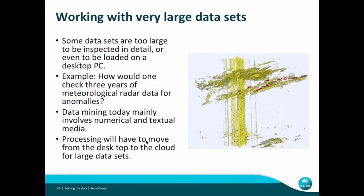Then with more sensors around, we also have more data. So we have to find ways of working with very large data sets that are too large to be inspected in detail or even to be loaded into a desktop piece. A lot of data sets you can easily download from the web are already too big to be handled in your standard desktop software. And sometimes the question could be, with time series, how do you inspect 3 years of meteorological radar for anomalies? You cannot sit down and watch 3 years of rain radar.